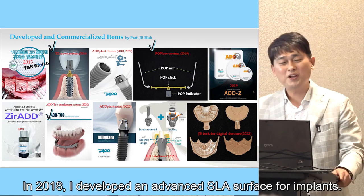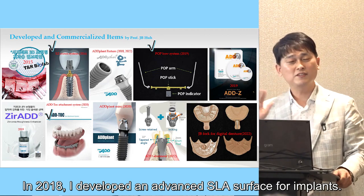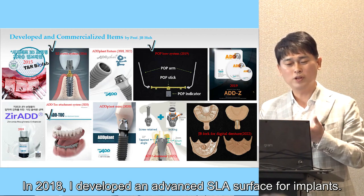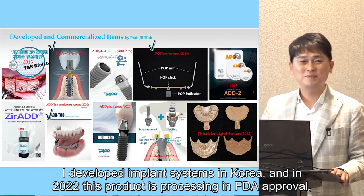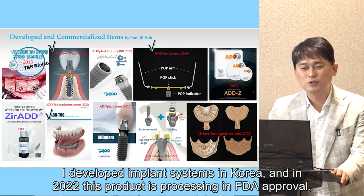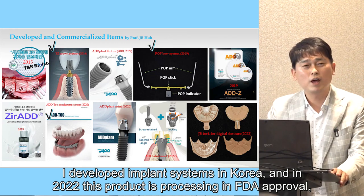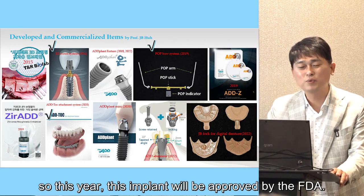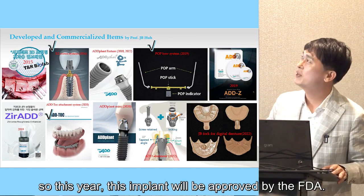In 2018, I developed an advanced SLA surface for implants, so I developed an implant system in Korea. Now in 2022, this product is proceeding through FDA approval. This year, this implant will be approved by the FDA.